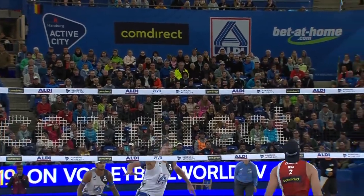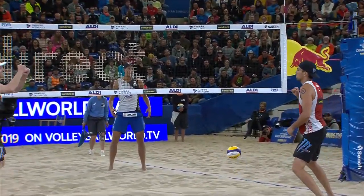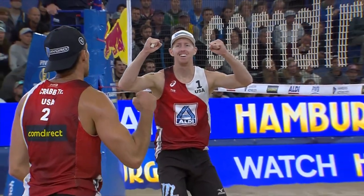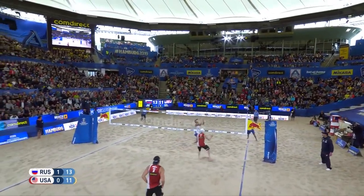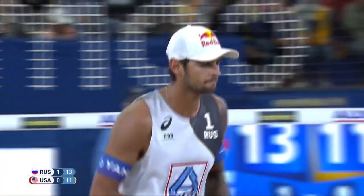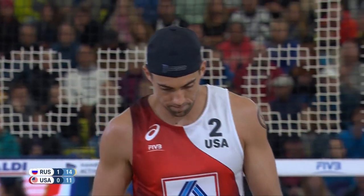What a great serve right there, and Trevor Krabb getting out of trouble. He has been the target of choice for Russia. And so every side out, so important to celebrate. You see Tri Bourne fired up. Krabb with the jump floats to Krasilnikov, who now attacks for Russia. A lovely angle on the ball again. That's his favorite shot. He'll do that all day if you let him.